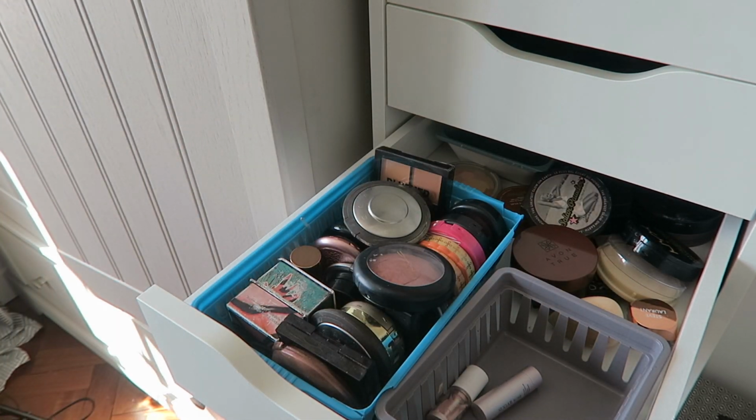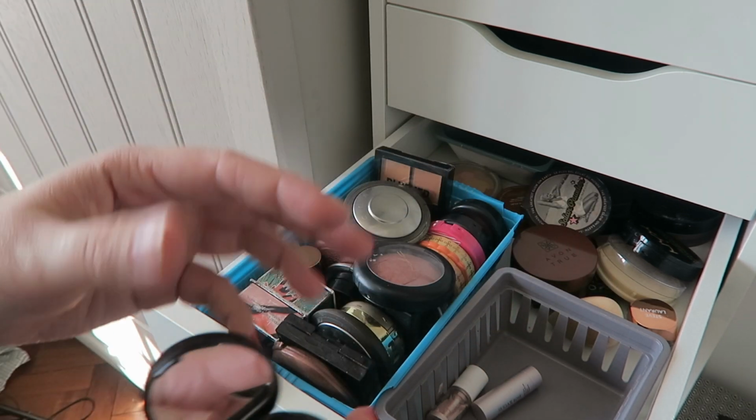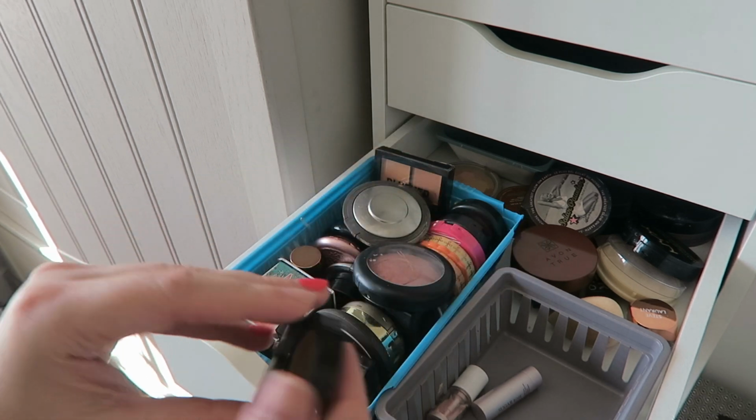What is this? We've got Bobbi Brown Corrector. I didn't realise I had this. I thought I only had the concealer. I'm going to move this over to my daily collection to use that.